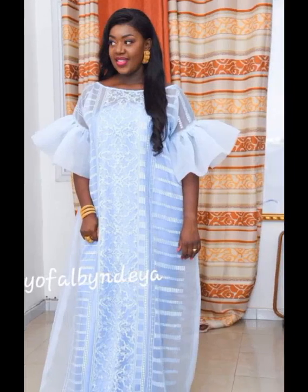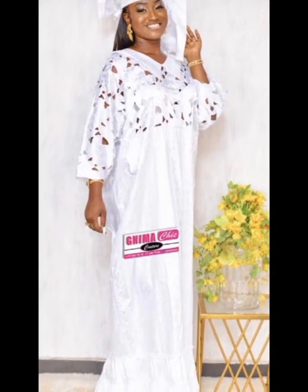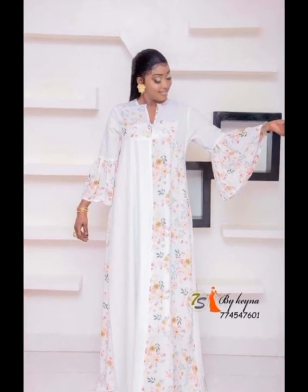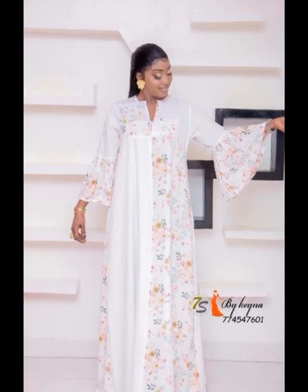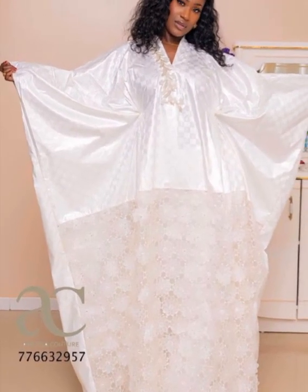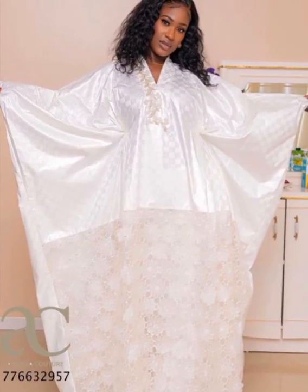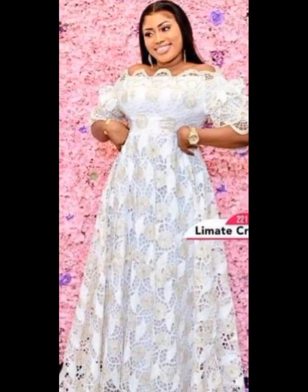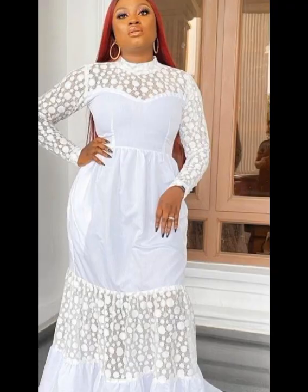In today's episode, I bring you beautiful dresses that you look good in, that you rock to that lovely function. These styles are really, really gorgeous. They are very trendy at this point. Really gorgeous, beautiful designs that you can rock to any function, be it weddings, engagements, naming ceremonies, any place at all that you want. You really look gorgeous in any of these styles.